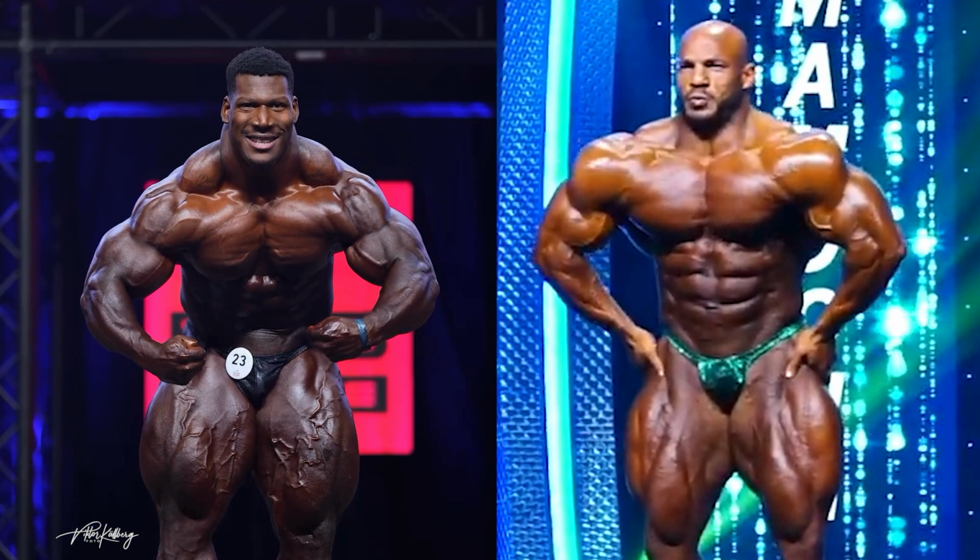I personally like the way that Ramy hits this pose, as he looks really wide and big, however Rubio looks equally as impressive and dense. So I'd personally go with Ramy, but let me know down below, what do you guys think about this pose?